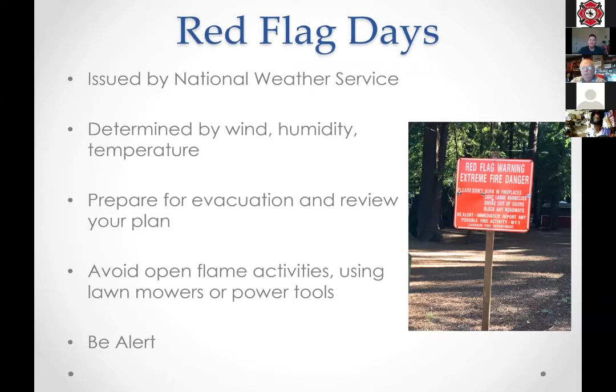So what are red flag days? Why are they important? What are we supposed to do during them? Well, they're issued by the National Weather Service, and they're determined by three things, basically: wind, humidity, temperature. When a red flag day is issued, we want you to be prepared to have to evacuate, which means reviewing your plan, taking proper precautions such as avoiding open flame activities, not using your lawnmowers and power tools. So this is not the day that you're going to be doing a bunch of home vegetation maintenance. Take the day to relax and be a little bit more alert and have heightened awareness.